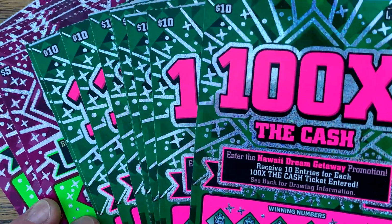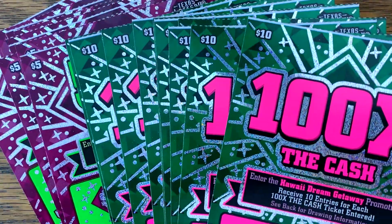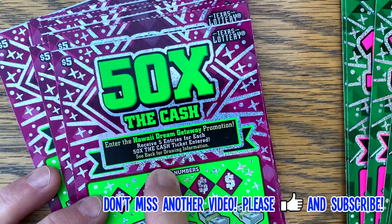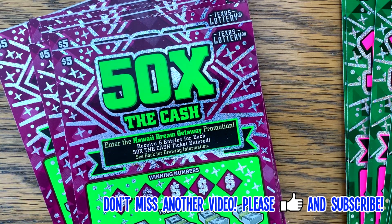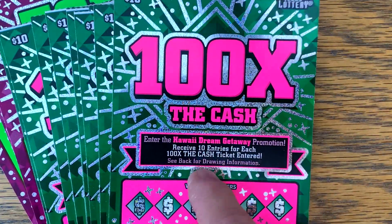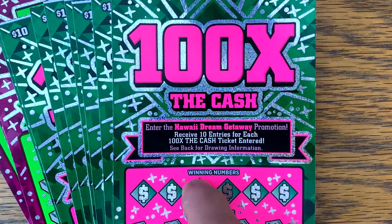It's time to play the brand new $5 50 times the cash and new $10 100 times the cash. Let's quickly talk about the fake multiplier on these two tickets. Now, we've had the fake multiplier on $5 tickets before, just in the wild cash. There were $2 and $3 prizes. It didn't really affect the gameplay, but again, there are going to be $2 and $3 prizes on the 50 times the cash. But we've never seen it on the $10 ticket, on the 100 times the cash. And there's going to be $2 and $5 prizes on this ticket.